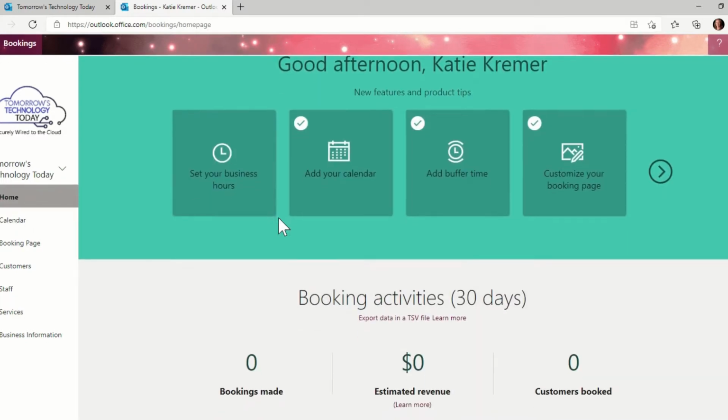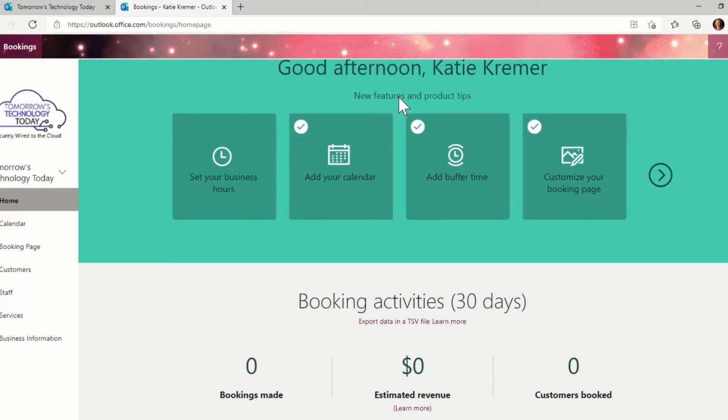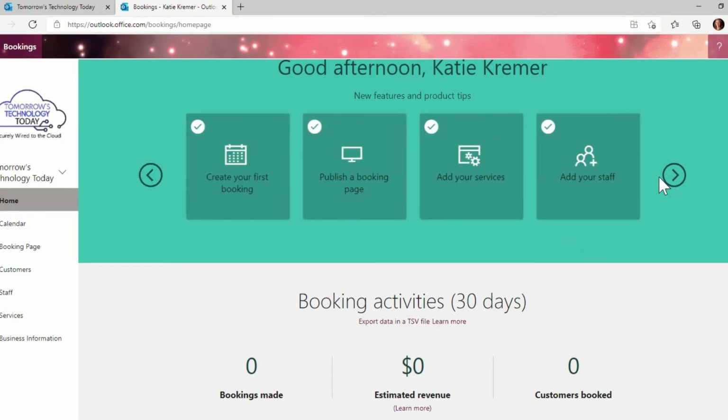So on the home screen up at the top, of course, they want to make it easy to get started. Bookings is such a simple application, but you never know when they're going to add some new and exciting features to it. So they have those right up here at the top, and you can just go through the carousel for getting started, and it walks you through all those different steps.